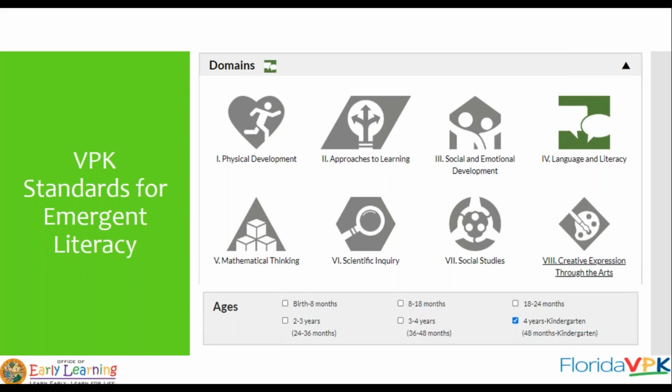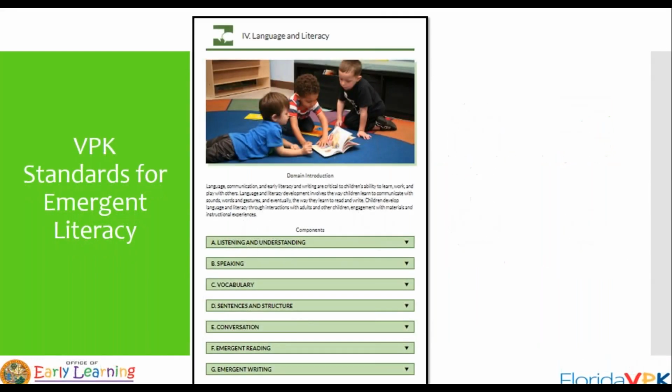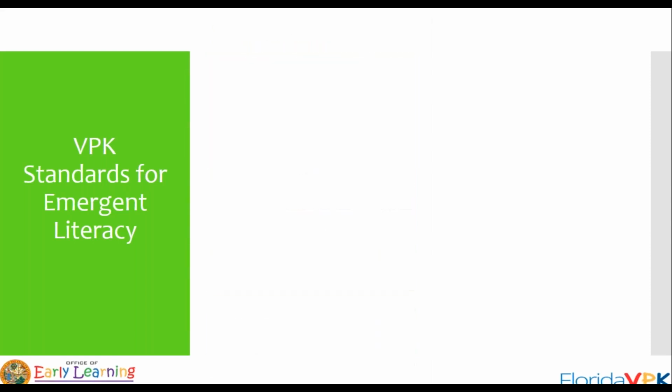And then you'll click on one of the 8 domains. So for this presentation, we're working on language and literacy. You also want to be sure that you are clicking on the age group that you're working on. Keep in mind that the standards that you're going to see can be completed throughout the whole year. So if you see in that slide there, we have those 8 components.